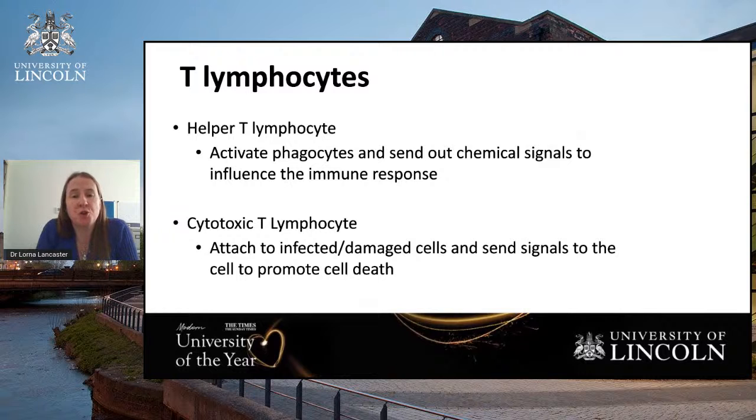T lymphocytes: there are two main types of cells that we're interested in when it comes to vaccines. First of all, we have the helper T lymphocyte, or helper T cell, and these activate phagocytes, the cell-eating cells, and send out chemical signals to influence the immune response. If they recognize an antigen, they send out lots of signals using hormones called cytokines to recruit either the phagocytes or B cells for antibodies, and they also stimulate other cells to get active in getting rid of the infection.